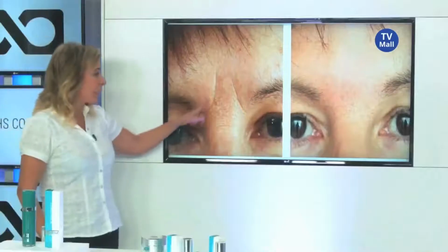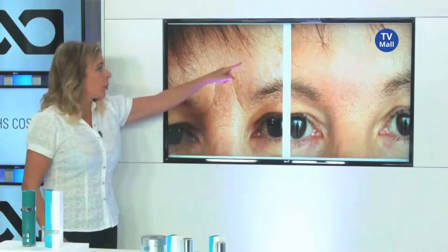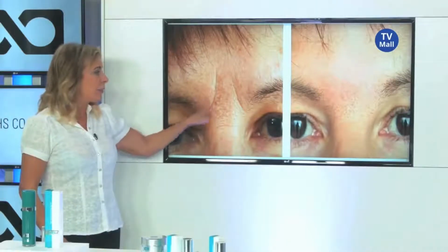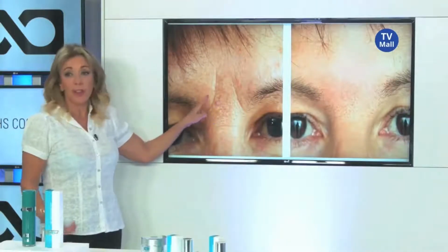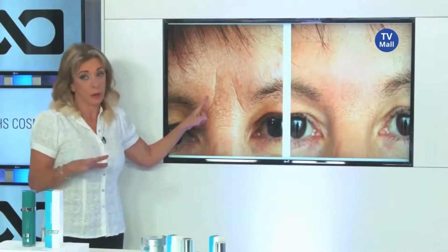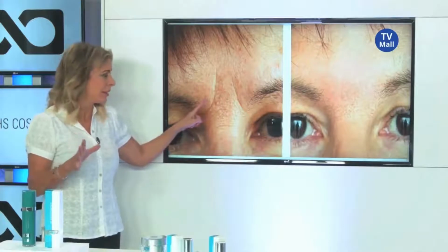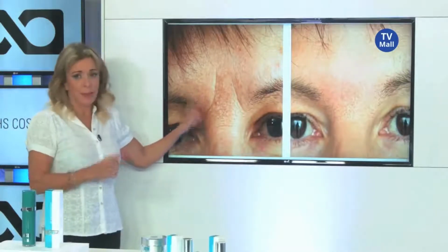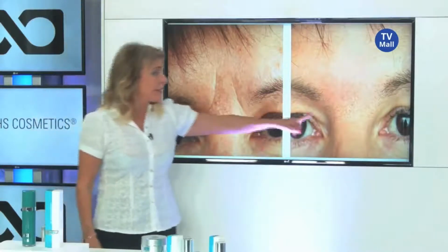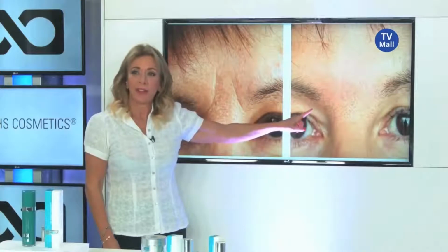this is a mimic wrinkle. Mimic wrinkles are the ones between the eyebrows, the ones at the forehead. So usually I use Botox. Botox is quite expensive. It costs in Germany about 400 euro. I don't know exactly what it is in South African rand, but it's expensive and you have to redo it every 3 months. And this is the result after 28 days with our serum.